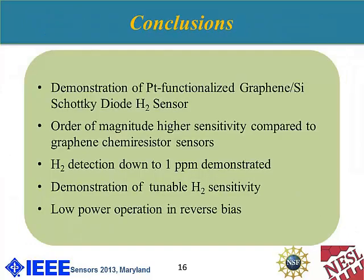So here I am summarizing my findings. We demonstrated a platinum functionalized graphene silicon Schottky diode hydrogen sensor, which showed at least an order of magnitude higher sensitivity compared to the graphene chemiresistor. And then we demonstrated hydrogen detection down to 1 ppm. Hydrogen sensitivity we can tune by the applied reverse bias. And these devices we can operate at really low power, in the microwatt range, compared to the milliwatt range for the conventional graphene chemiresistor. So thank you all for your attention.